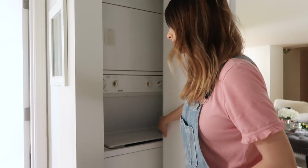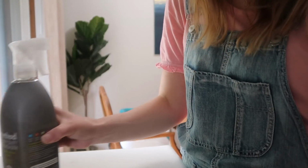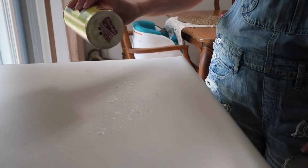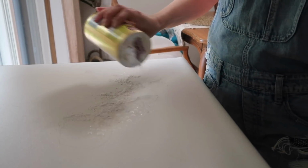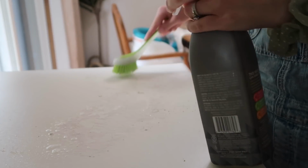So this morning, Marcus discovered a pen and decided to leave some artwork on my countertop that I needed to clean off. So I used a combination of the Method Heavy Duty Degreaser and some Bon Ami cleansing powder, which worked on a rust spot I had a while ago. So I thought this combination might work on the pen mark. So I just mixed the two together and let them soak on the counter for about 20 minutes while I just continued with my chores.